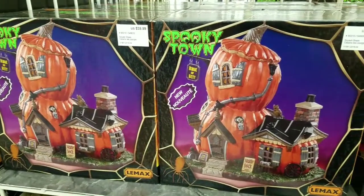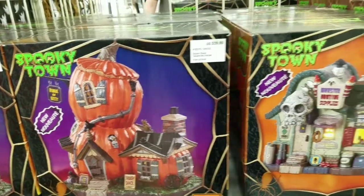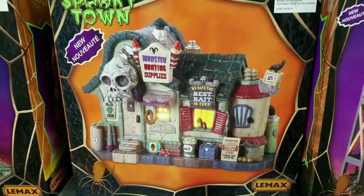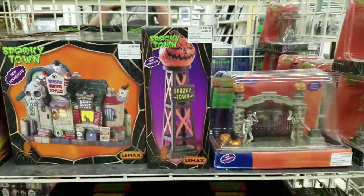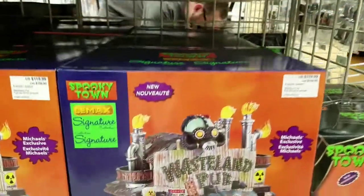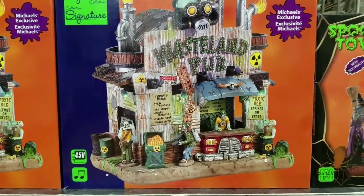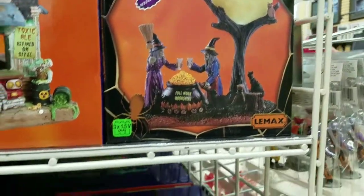Spooky Town Village set up. You can get this squishy shack for $39.99. This really cool Monster Hunters for $39.99. The water tower for $21. They've got some of these guys that are new. The Wasteland Pub is awesome. It's $119.99. And look at the witches.